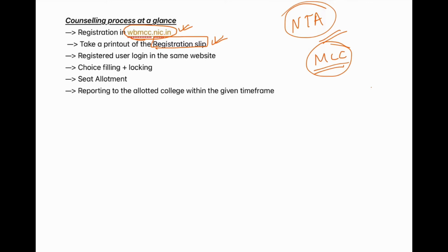Next, we have to log into this website. जब हम लोग रजिस्ट्रेशन करेंगे we'll get a user ID and a password. We have to use this to log in. Post logging in, हम लोग का एक टाइम दिया जाता है जो अभी तक वेस्ट बंगाल के साइट पे आया नहीं है. आपको इसी साइट में इन्फो मिलता रहेगा अबाउट द डेट्स. तो एक पर्टिकुलर डेट में आपका चॉइस फिलिंग और चॉइस लॉकिंग स्टार्ट होता है. It's a span of approximately maybe 5 days or 6 days, जो मेरे टाइम पे था.